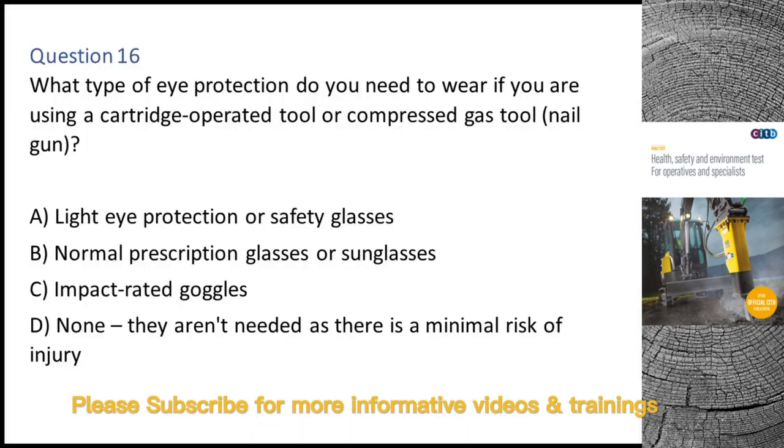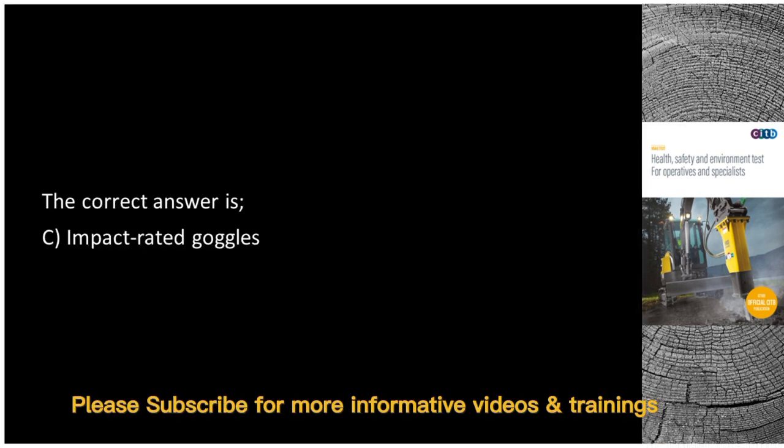Question 16. What type of eye protection do you need to wear if you are using a cartridge-operated tool or compressed gas tool, nail gun? A. Light eye protection or safety glasses. B. Normal prescription glasses or sunglasses. C. Impact-rated goggles. D. None. They aren't needed as there is a minimal risk of injury. The correct answer is C.